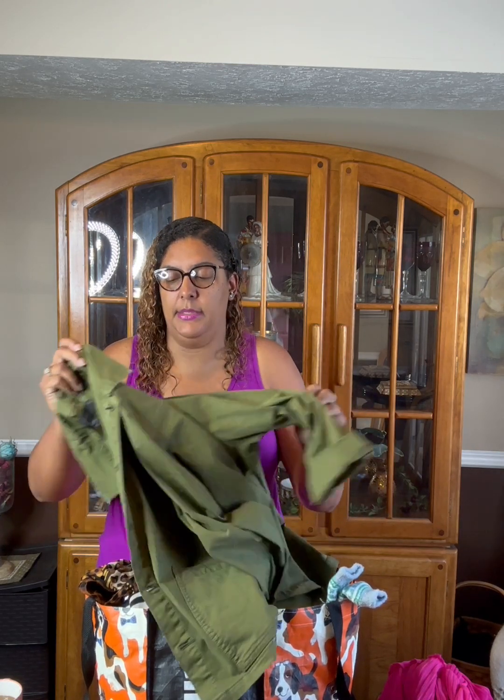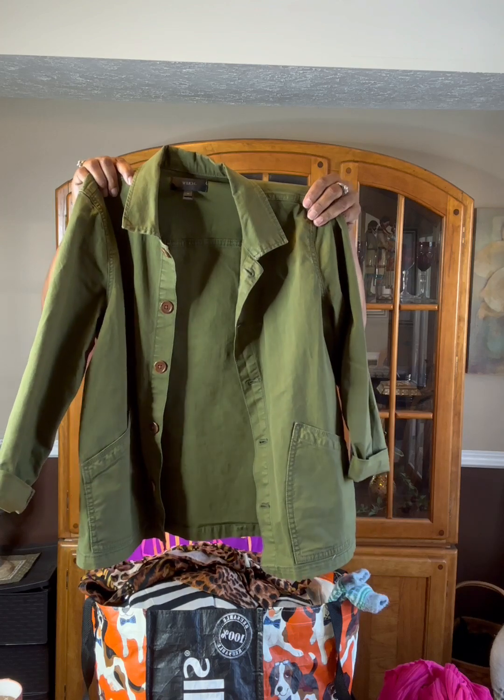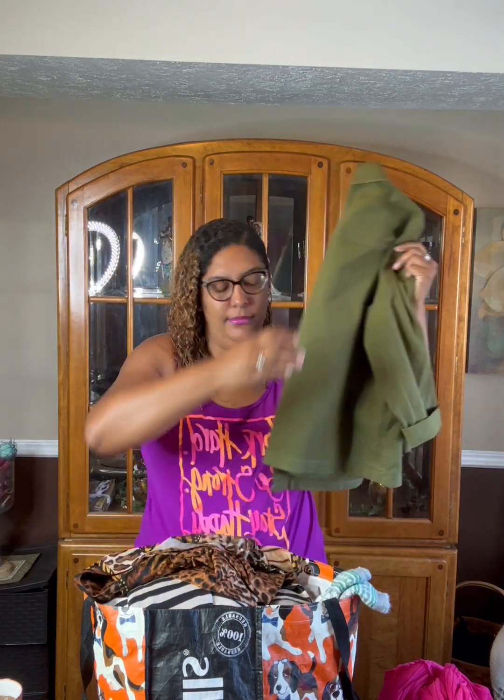Next thing that I picked up was this J.Crew medium green utility jacket. It's in really good condition. It has buttons down the front, kind of big open pockets. So this should do good. I always pick up J.Crew, especially if it's like the black label and some of the newer type of J.Crew.